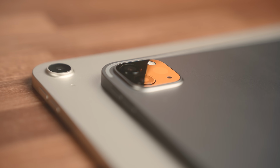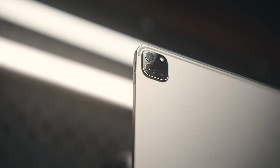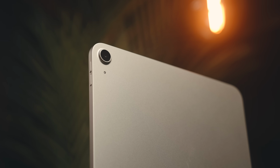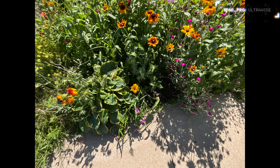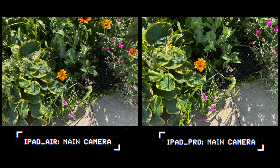That camera bump is obviously different for a reason. On the Pro, you've got an extra lens on the back, which is a 10 megapixel ultra wide, with the main lens being pretty much the same on the Air and the Pro at 12 megapixels. That ultra wide takes alright photos, and the main sensor photos between these are almost indistinguishable.